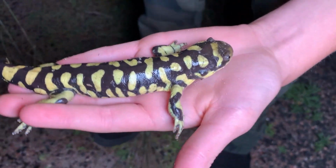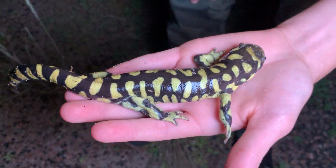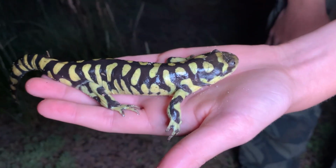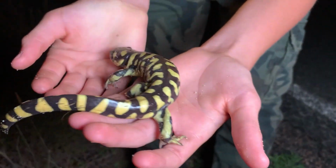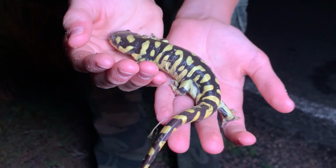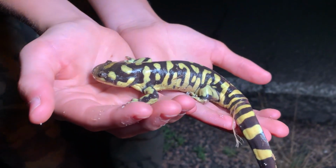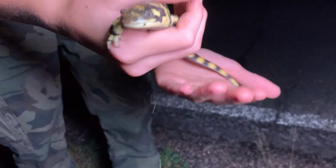Oh yeah, my favorite thing in the whole world, and it is a brilliant example from a new county for me. That, of course, is a Tiger Salamander. This is Cameron's very first ever. Awesome. He's so nice. I lost it when I saw him crossing the road, too. That thing is beautiful. He's big. Cameron's hyped. What an awesome creature.